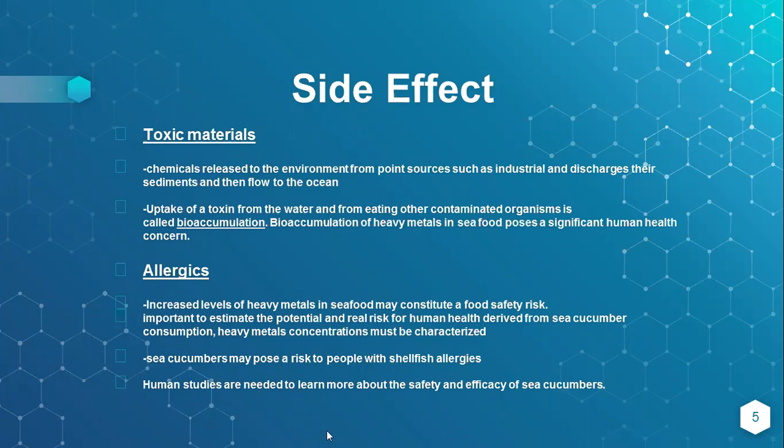Maybe this one people don't know, that the sea cucumber may pose a risk to people with shellfish allergy. Even though sea cucumber is not a shellfish, it might happen. And there is a study showing that people with shellfish allergy, after eating sea cucumber, got the effects, they got rashes, and they got problems afterwards. But then I could say we need more research. Of course, we need more research to learn more about the safety and the efficacy of the sea cucumber.